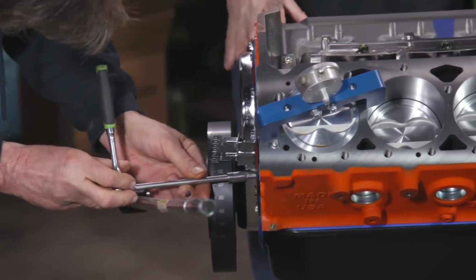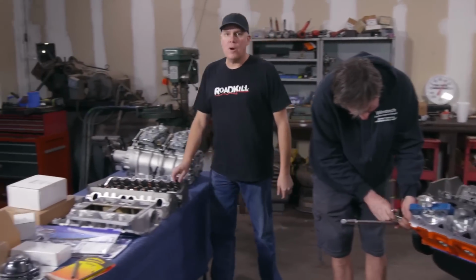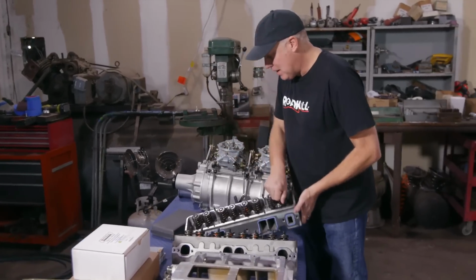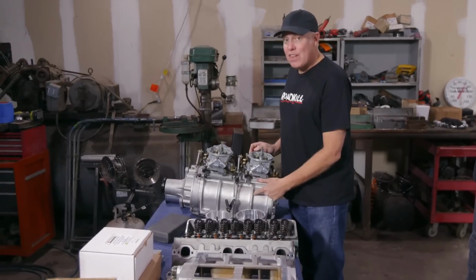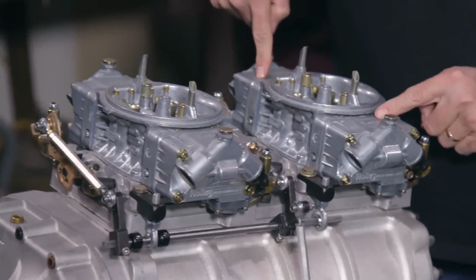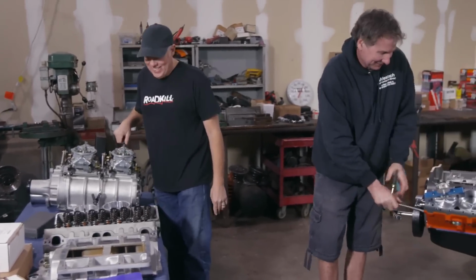So this part's all assembled. We're gonna put it together with what we have over here, which is leftover parts from our Engine Masters show that Steve and I do together. This is Trick Flow Specialties 195cc intake runner aluminum cylinder heads. And we're gonna install a Weiand 671 supercharger on a Weiand manifold, and it's got a couple of, I think, 750 carbs on it for this deal. Man, your leftover junk is pretty good stuff. I know.